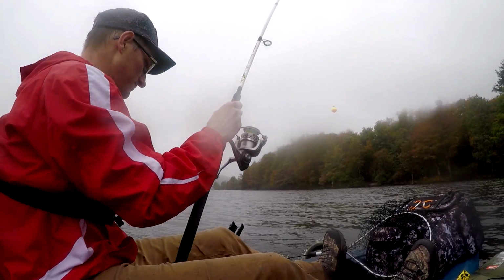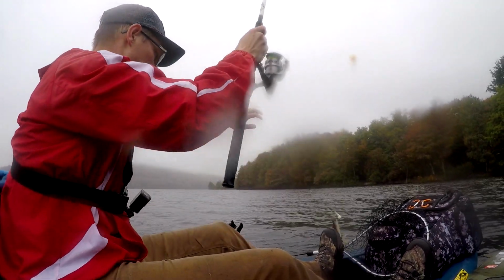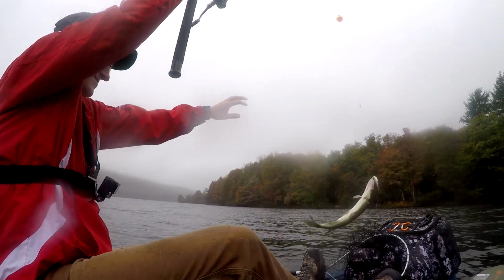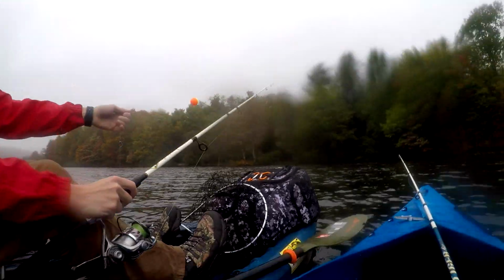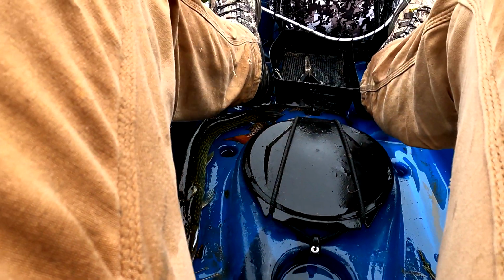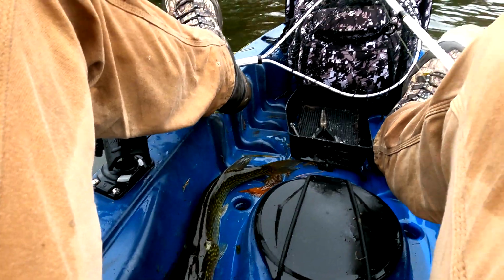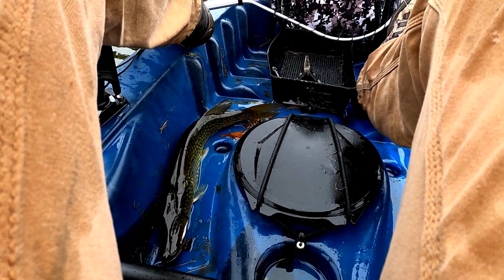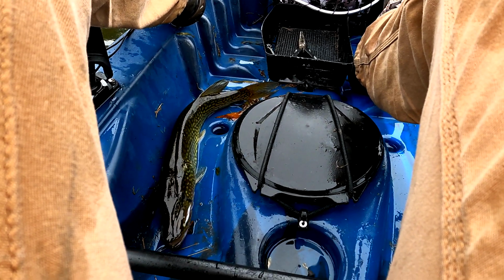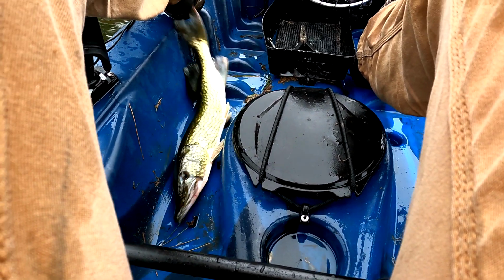Hey, buddy. Come here. Carter, Carter, Carter. There it goes. I'm trying to be cameraman. Don't worry about me. I got it. Dog's chilling. Carter's getting a bite. It's pretty mid size, I think.